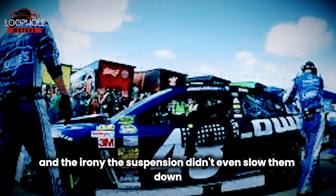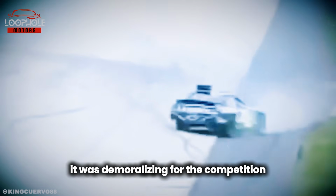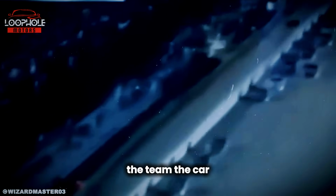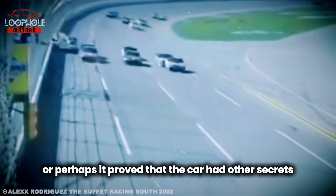And the irony? The suspension didn't even slow them down. With Knaus sitting on his couch at home, banned from the track, Jimmie Johnson went out and won the very next race at Las Vegas. Then he finished second. Then he won again. It was demoralizing for the competition. It proved that the system Knaus had built, the team, the car, the preparation, was bigger than one man. Or perhaps it proved that the car had other secrets that NASCAR still hadn't found.